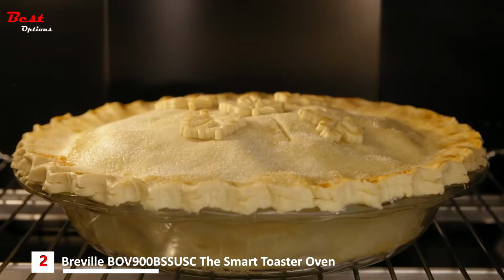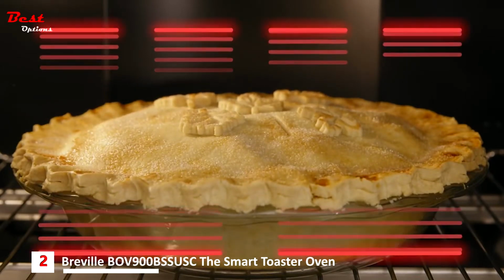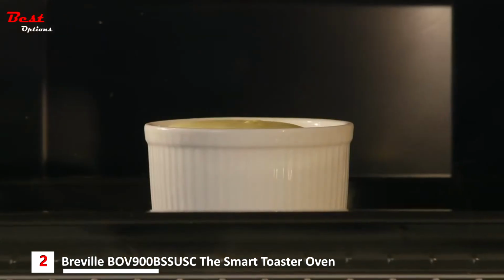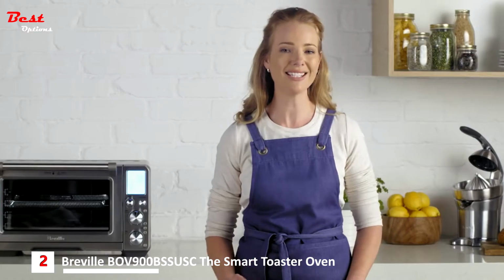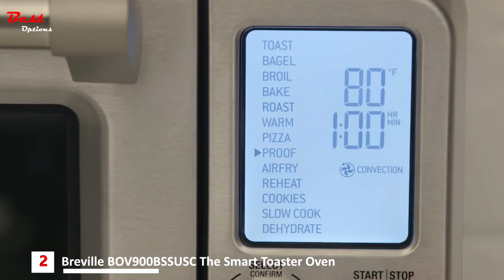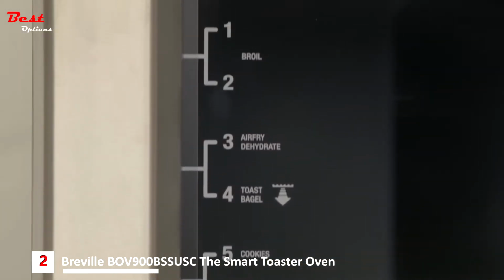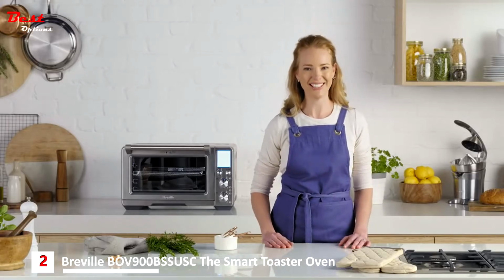Our Element IQ technology uses 6 independent quartz heating elements to move the power where it's needed most, above and below the food. Advanced PID temperature control reduces overshoot to deliver precise and stable cooking temperatures. With 13 easy-to-use pre-programmed settings and interface and suggested positioning on the oven door, it takes the guesswork out of cooking. Let's roast a 14-pound turkey.